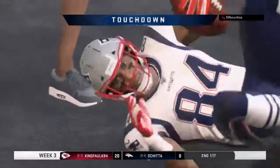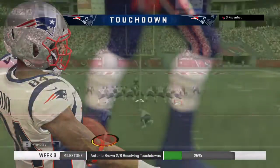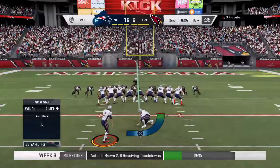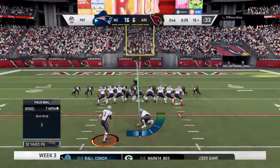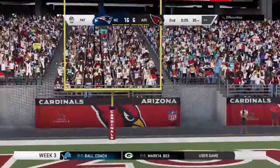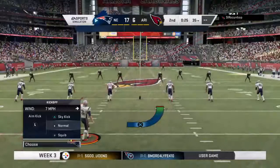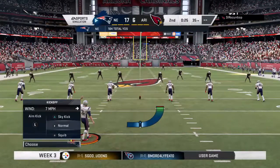And Brown's got it for a Patriots touchdown. Antonio Brown, his second touchdown on the season. And the Patriots, they add on to their lead. Extra point good by Gostkowski. And the decision to just kick the extra point winds up successful.